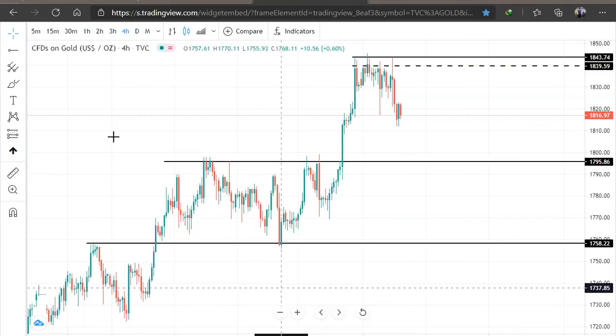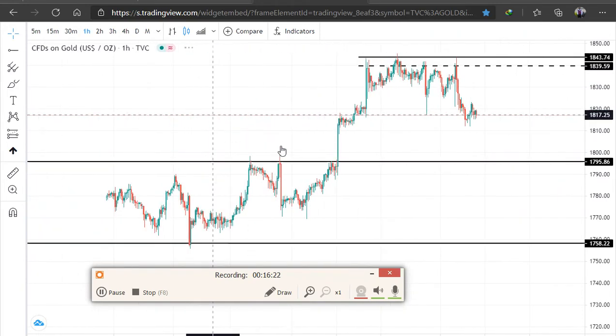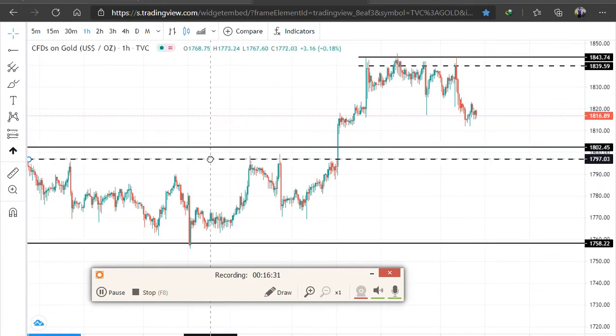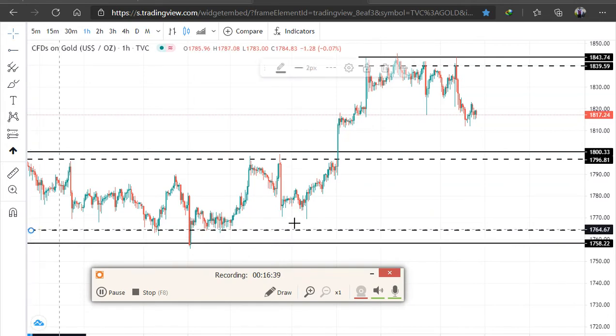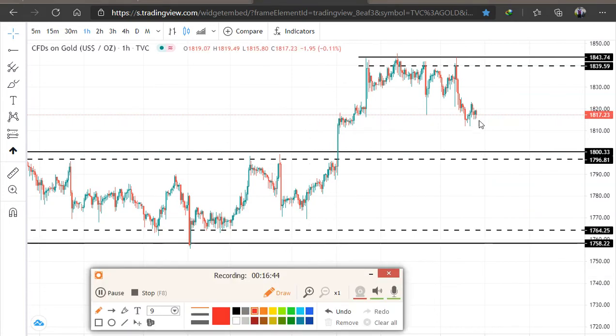Maybe on a bit smaller time frame. Let me check that. On smaller time frames, we can see that the market is reaching this area that I called a support. It was a resistance obviously, but now it's our support. If the market doesn't respect here, we expect the market to go lower, maybe to respect another support that we have.